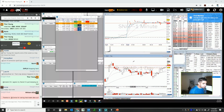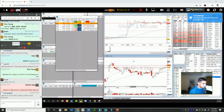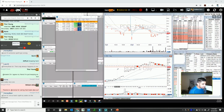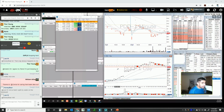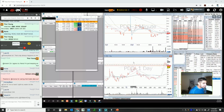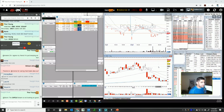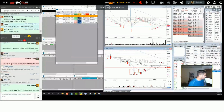PDD. Well, as you see, we traded PDD a lot, so it seems that it's really breaking out of this moving average. So PDD might be interesting for a trade. Not a lot of activity right now, but it could possibly be an interesting trade because it's dropping 2.3%.